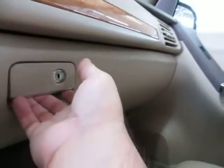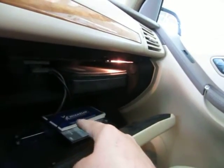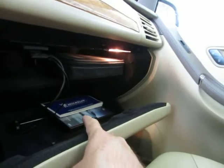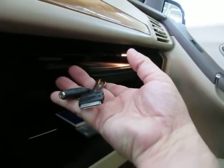Your main glove box is over here. And in there, it's your owner's manual with its casing and all supplemental booklets that you need for the vehicle's operation, as well as your casing for your CD, navigation CD. This over here is your iPod interface and auxiliary input.